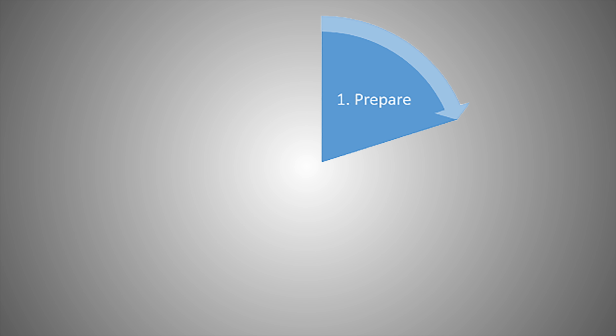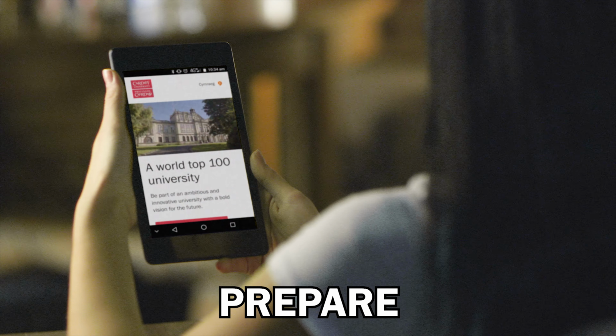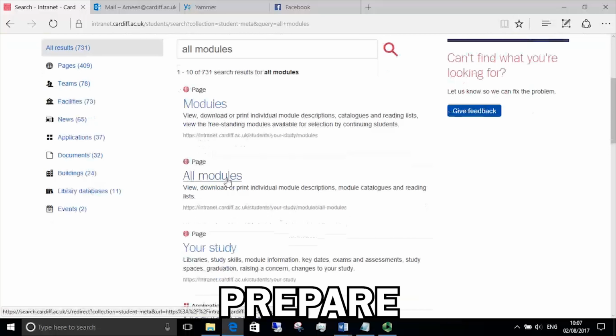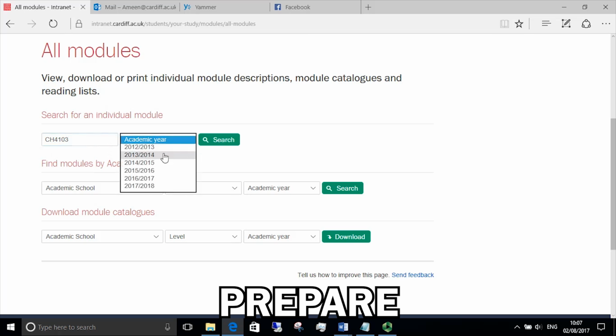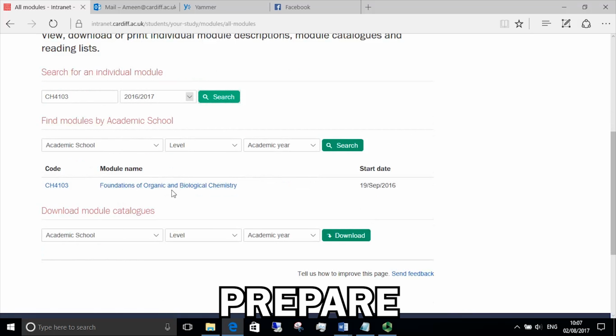It is always a good habit to prepare before attending your lecture. This will help you to keep track of your studies and actively engage in your lecture. You can find your module description, learning outcomes, and syllabus within the student intranet. Reviewing this will help you understand your course overview and assessments. Some students use this information to produce mind maps and set short and long-term goals for the year.